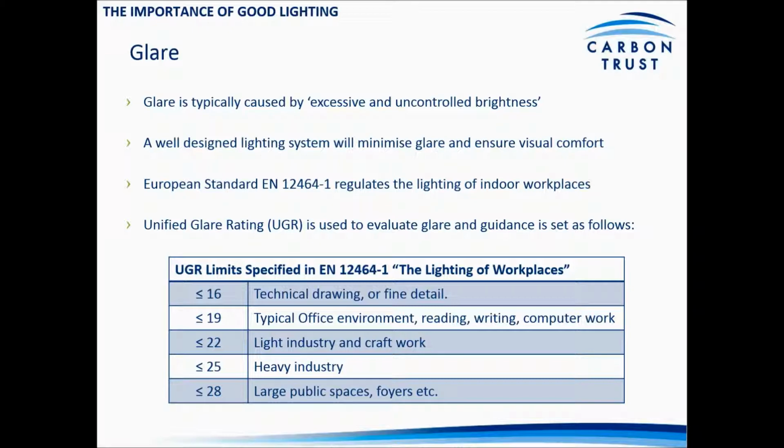Glare as well is another aspect to consider, and really what you're trying to avoid is excessive or uncontrolled brightness. This is defined under European standards, and there's a unified glare rating. For an office environment, you'll want to have a unified glare rating of less than 19. That impacts the way lights are laid out in a space, the number of individual units that you might have, and the amount of light from each individual source. It may be the case that you're better off with a larger number of lower output luminaires to minimize the glare in a space and to improve the comfort.